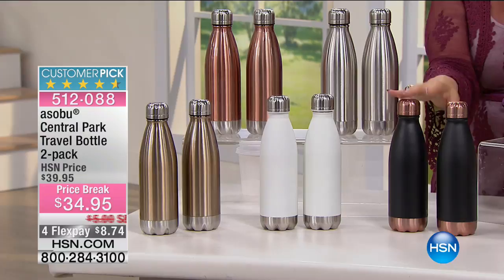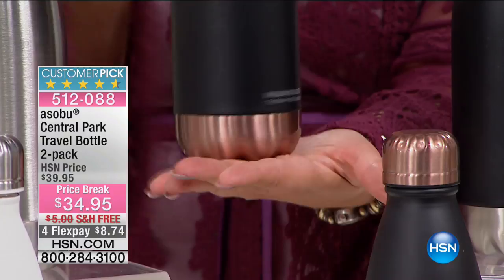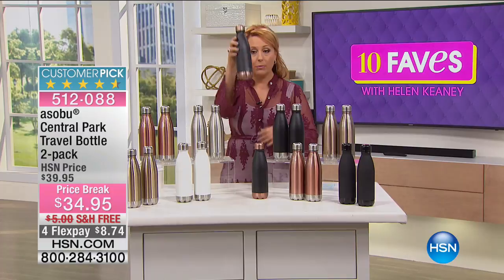And what I really like about the Asobu bottles is this. I'm just gonna show you what I like about it. They fit in the cup holder. So many of these, I don't know why, they don't fit in the cup holder. These are the perfect size for a water bottle to go in the cup holder. You know, if you go to the gym and you put a drink in the cup holder there, boom, it fits.